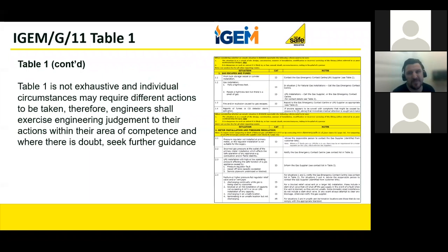So here we go, example of the tables. As I said before, we come back to, we need to exercise engineering judgment to their actions within their area of competence, and where there's doubt, it's important to seek further guidance.